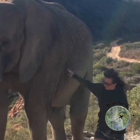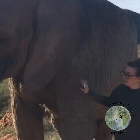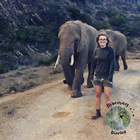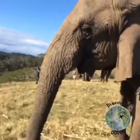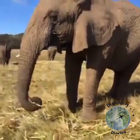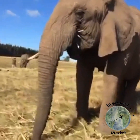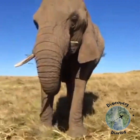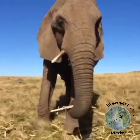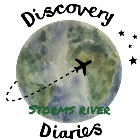Notice its ears are the shape of Africa. Did you know that when a baby elephant calf is 1 year old, it loses its baby tusks and grows grown-up ones? A bit like humans when we lose our baby teeth and grow our grown-up teeth. This elephant is using its trunk to pick up food and put it in its mouth. But they also use their trunks for other things, like smelling or breathing or looking after their young and, of course, sucking up water. Next up, Storms River.